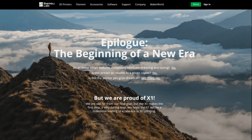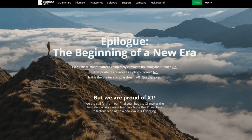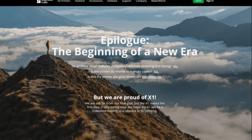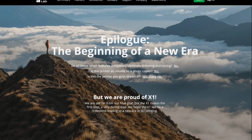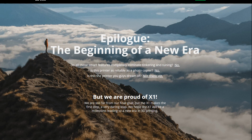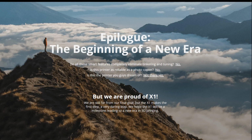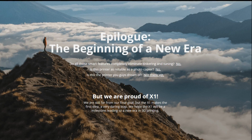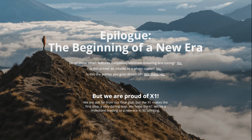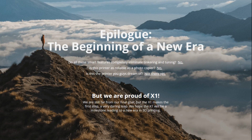The beginning of a new era. Do all those smart features completely eliminate tinkering and tuning? No. Is this printer as reliable as a photocopier? No. Is this the printer you guys dream of? Not there yet, but we're truly proud of X1. We're still far from our ultimate goal. But the X1 makes the first step. A very daring leap. We hope the X1 will be a milestone leading to a new era in 3D printing. I completely agree with what they said.